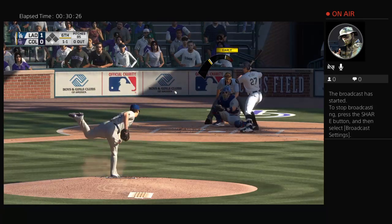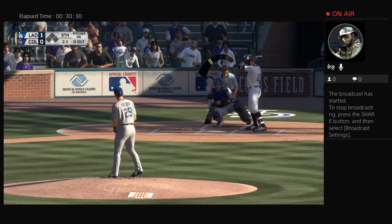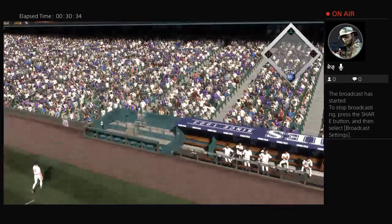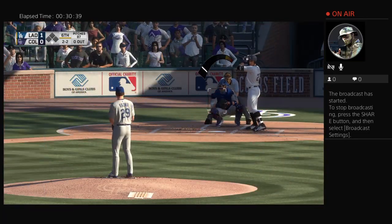1-1. A little bit outside. 2-1. We've seen him go down on strikes more than once in this game, so this has been a better approach by him at this at-bat. Much more patient, and he's gotten himself into a good hitter's count.